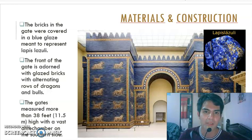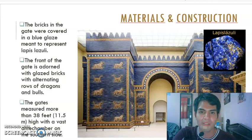The bricks in the gate were covered in a blue glaze meant to represent lapis lazuli, a deep blue semi-precious stone that was revered in antiquity due to its vibrancy. The front of the gate is adorned with glazed bricks with alternating rows of dragons and bulls. The beasts are furnished in yellow and brown tones, while the bricks surrounding them are blue. The gate measured more than 38 feet high, with a vast antechamber on the southern side.